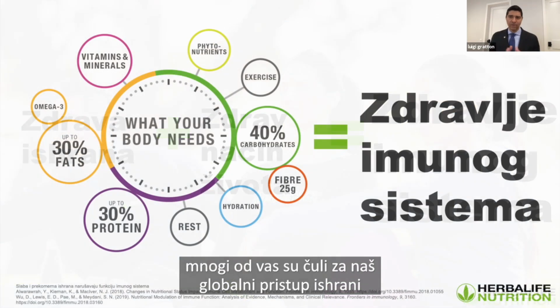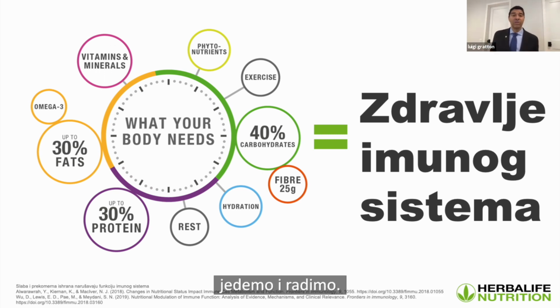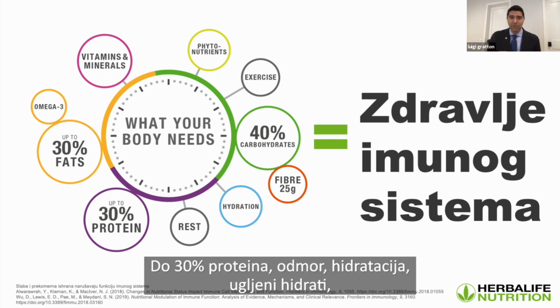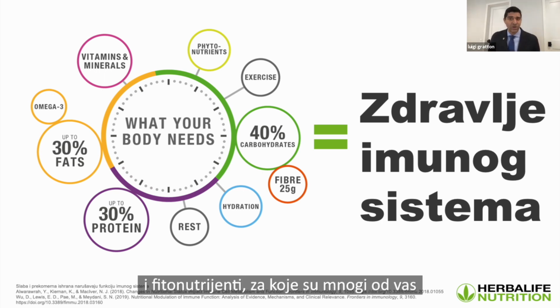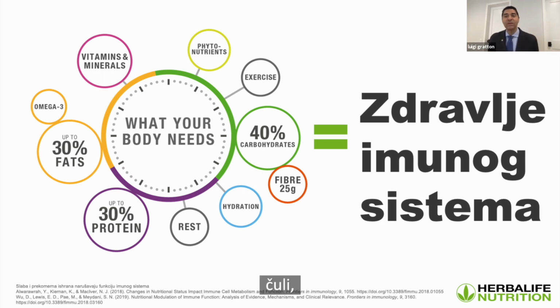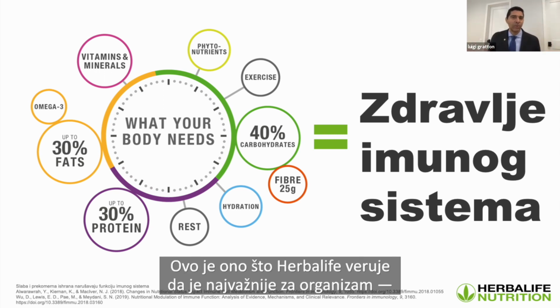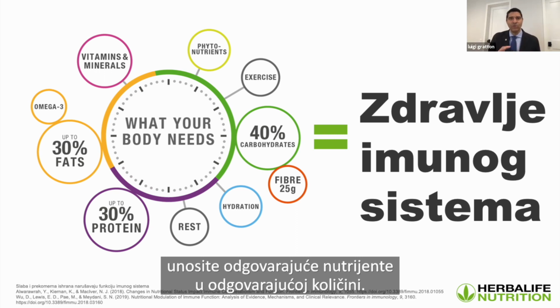Okay, so many of you have heard about our global nutrition philosophy, which is simply our roadmap on what we should be eating and consuming and what we should be doing. There's vitamins and minerals, healthy fats, up to 30% protein, rest, hydration, carbohydrates and fiber, exercise, and something called phytonutrients that many of you are aware of, which are simply plant-based nutrients. So this is what Herbalife believes is most important for the body, having this global approach to balanced nutrition where you're consuming the right nutrients in the right ratios.